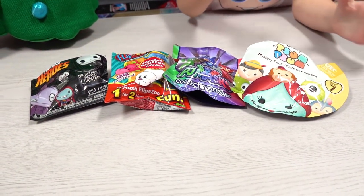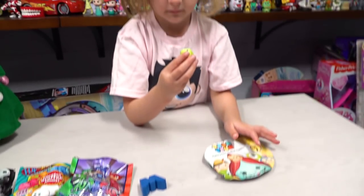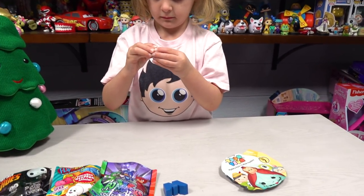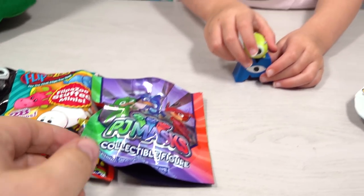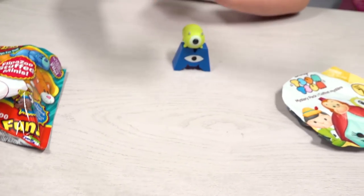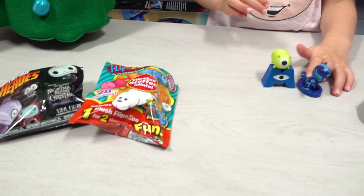Okay, which ones did we get? Oh, we got an M. Oh, we got Mike. What's his last name? Mike Wazowski? I forgot his name. Mike. Okay, we got Mike. Cool. Awesome. Let's put him on here. Okay, you put him on there, and I'm going to check which PJ mask we got. We got Catboy, right? Yeah. Nice. Let's put him right here.